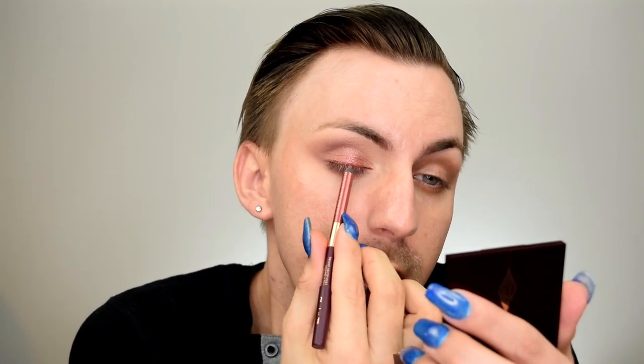Wow, that is so creamy. It has virtually no tug on the lid. Wow, that was so impressive. Oh my gosh. I kind of think that I want to collect these, like more than just this color. Oh, I wish they weren't $30 each. That's so pricey, but they're so nice.